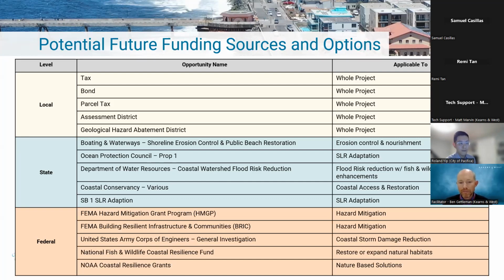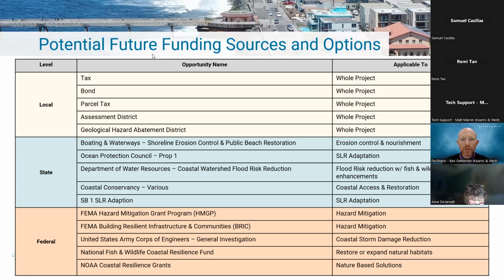Okay, so you actually haven't studied which one of these will actually be available for us, is what you're saying? No, these are just a snapshot of all grant opportunities that are out there. Okay. Candidates. Thank you, Roland. Thank you, Samuel. Let's go to Remy.